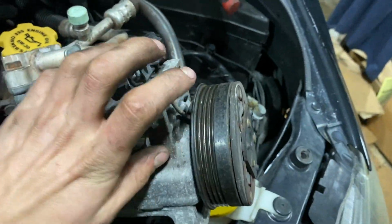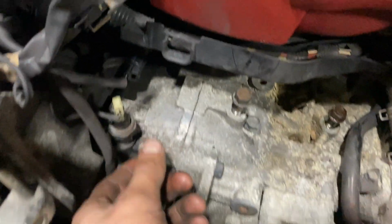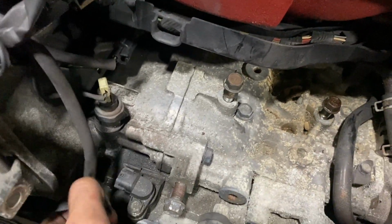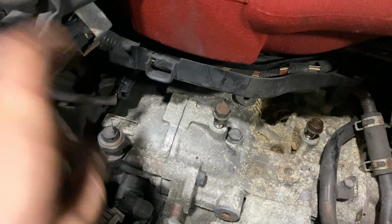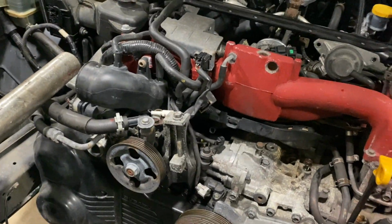Alright, so we went ahead and got the brackets out, moved the AC compressor off to the side. I'm gonna end up bungee cording it over there or something to get it out of the way completely, but now I can just pull all these connectors out as well. This one over here. And now we can start working on the power steering pump.